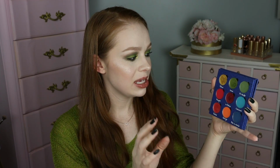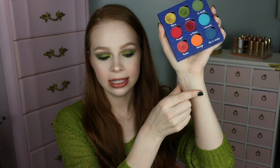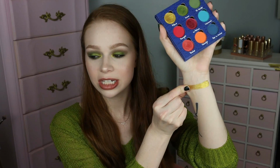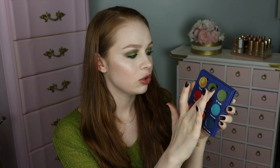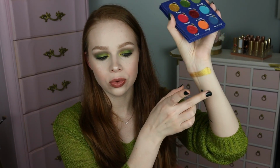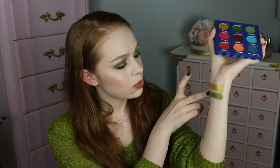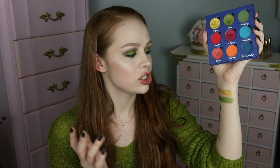Starting off, Ritmo, which means rhythm, is a really beautiful, extremely intense metallic gold. Like, it's seriously like butter. Like, look at that shade. Next we have the shade Icono, which means icon, and it is a metallic green. It's not quite as intense as Ritmo, but it is still really, really beautiful. It's what I have all over my lids right now. Just a really nice, bright green shimmer.